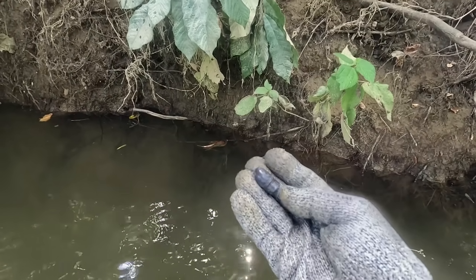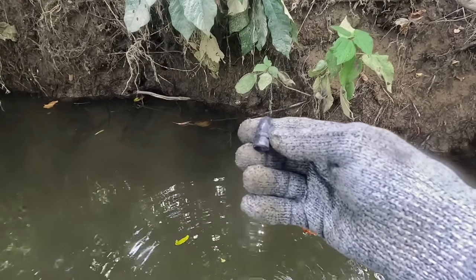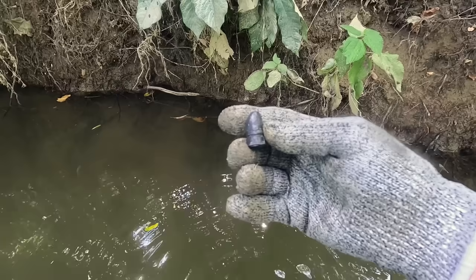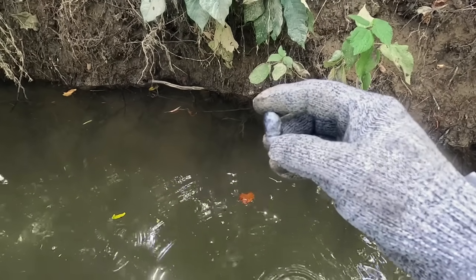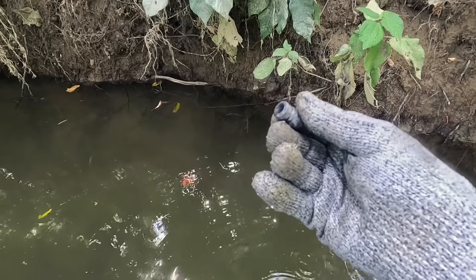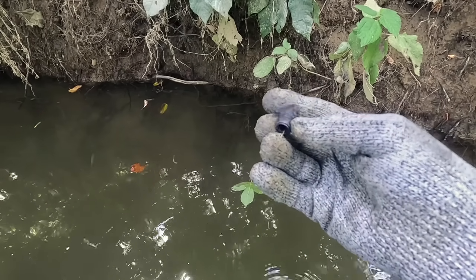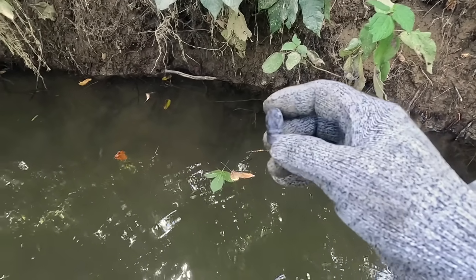Well, looky here. This is better than a fired Civil War mini ball. This is a fired Civil War Gardner bullet. It's what we call a two groove bullet or two ring. You see it right there. This is a bullet that was 100% made by the Confederacy and most likely in Richmond, Virginia. That's a nice little find right there, my friends. We'll put it in the bag.